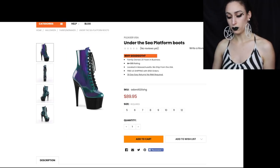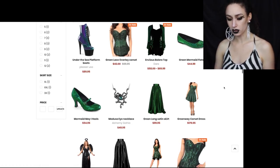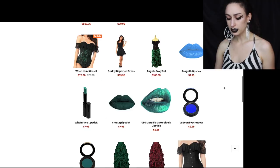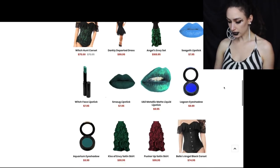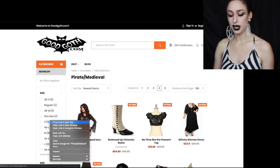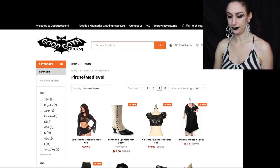Oh my goodness, why are these $90? Ooh, I love the long satin skirts that they have, and the mermaid heels. Oh my goodness, I want it. Seagoth, that's me. People love vampires, let's do vampires. And then we'll also do pirate / medieval, because I love Pirates of the Caribbean.